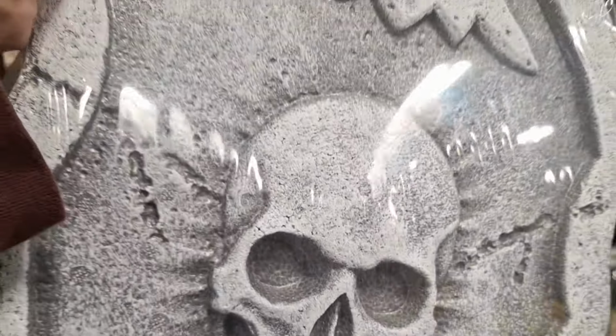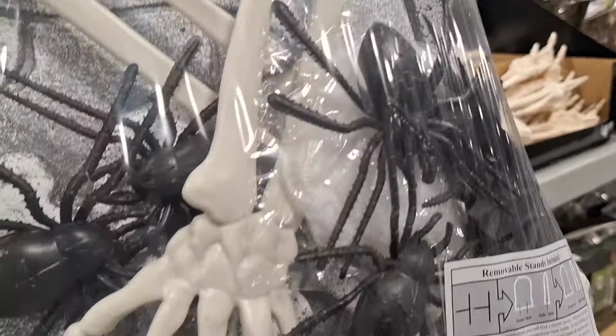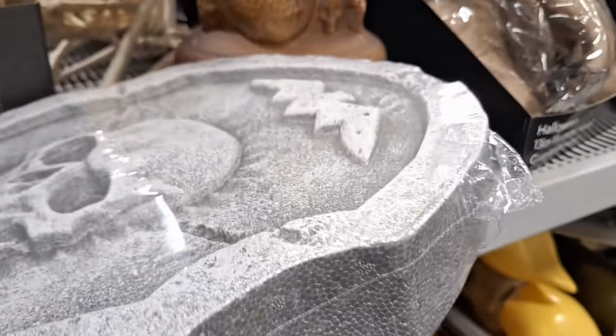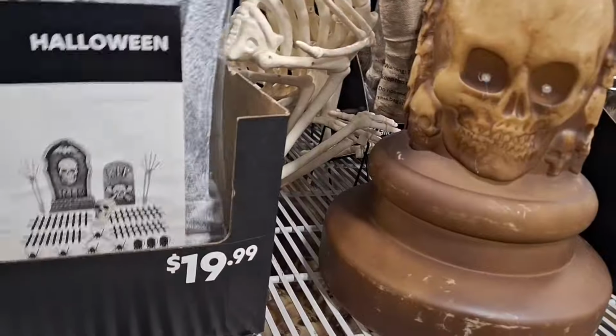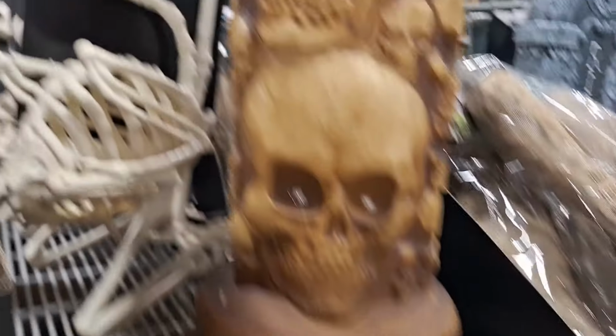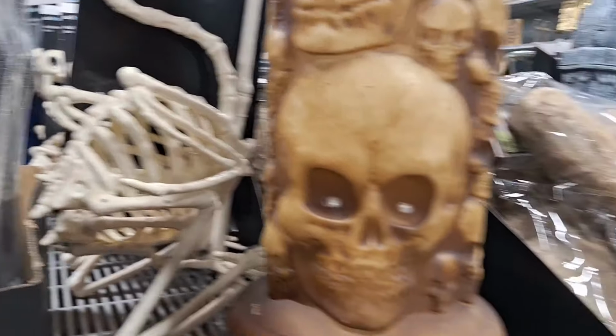Color may fade, of course, it's styrofoam. Okay, I literally dropped this when I saw those ugly spiders. Oh, let me put this back, the things I do for you guys. No. I would take out the spiders. Look at this. Oh, they do have that for $21.99. That's not my jam.